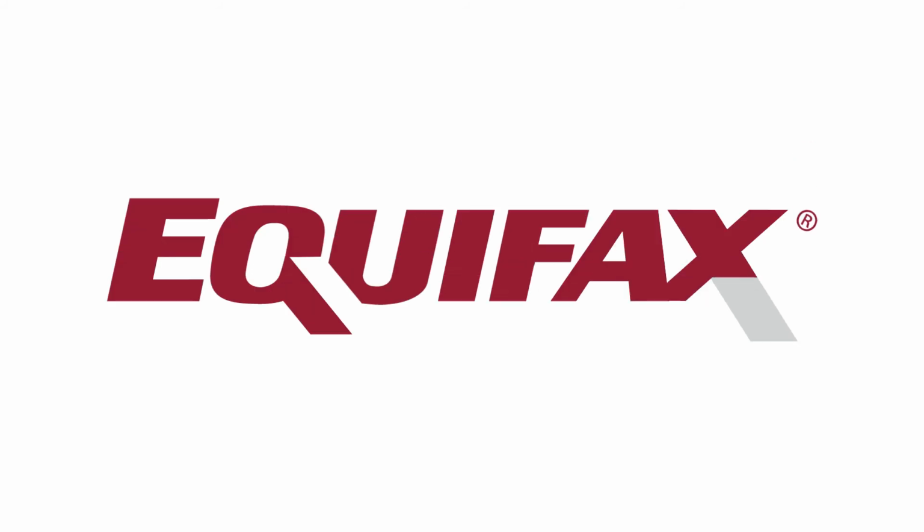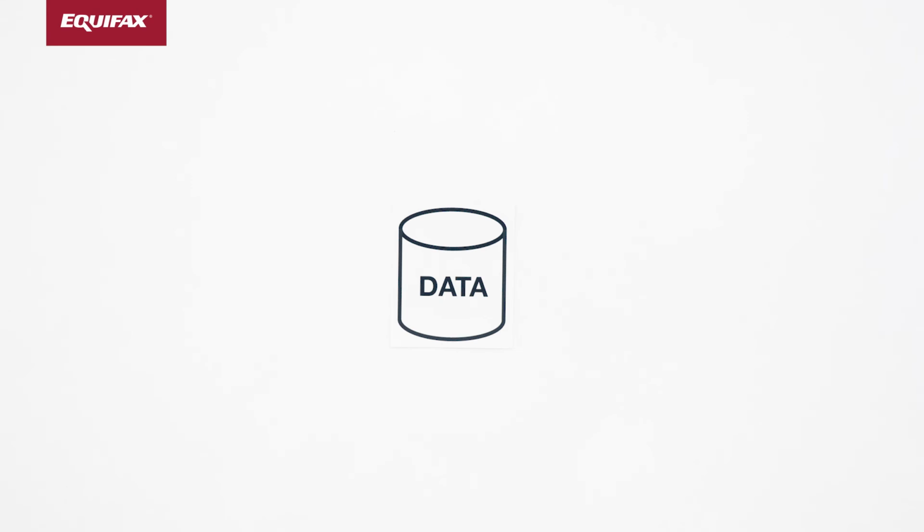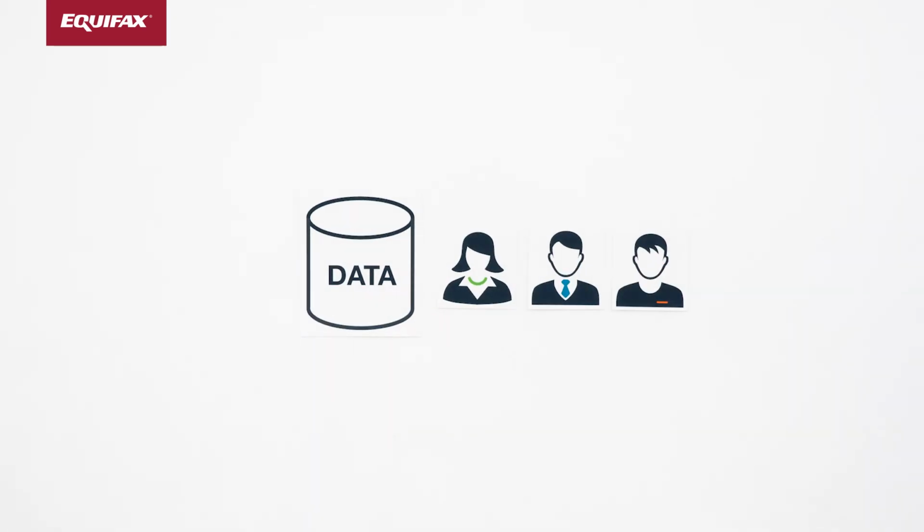What are the key decisions that drive your business? What value does data bring to these decisions? Now more than ever, data-driven decision-making is empowering businesses to better serve customers and gain a real competitive advantage.